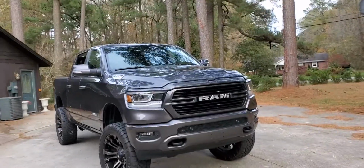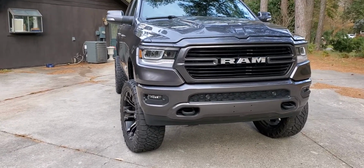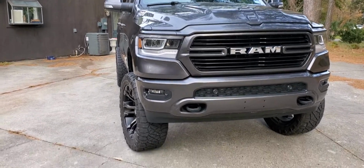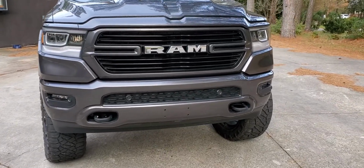So now that we've been over that, let me show you around the truck. As you can see, it's got those premium headlights, premium fog lights, tow hooks. It's got the painted to match bumpers.